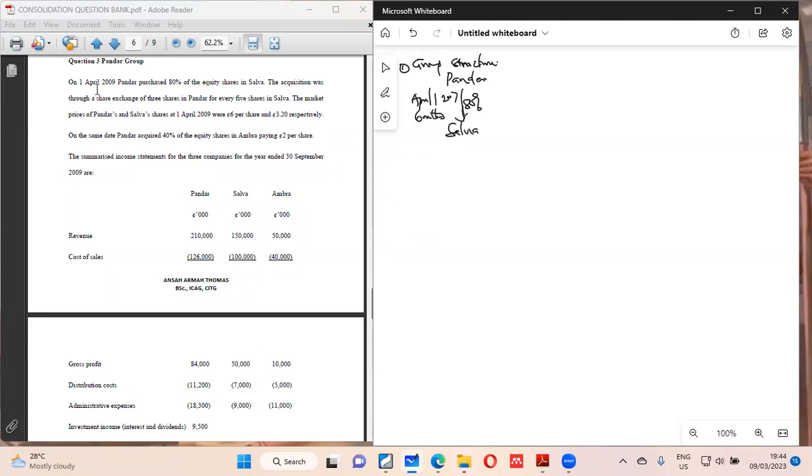All right. So let's read the question. 80% of the equity in Salvia, the acquisition was through a share-for-share exchange. So Michael, please do the share-for-share exchange for us. You'll be the one to give it to us. All right, do that. Share-for-share exchange of 3 shares in Panda for every 5 in Salvia. So Michael, I'm waiting on you. You can put it in the chat box. The market prices of Panda and Salvia are 6 and 3.2, just like the one we did. Now on that same day, Panda acquired 40% of the equity of Ambra at 2 cedis. The summary financial statements for the 3 companies are what you see.